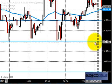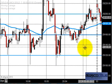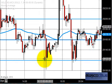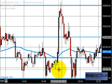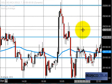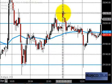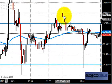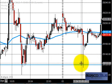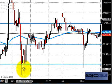This 29,120 acted as a very major support for the gold market. You can always see that the previous day also it took the support around 29,120. How many times it has taken a support around 29,120, and it is taking a resistance around 29,260. So let us see what happened after that. After the price opened around the zone, it provided a resistance, and straight away it was testing 29,120. After the market tested this 29,120, what happened on the previous day?